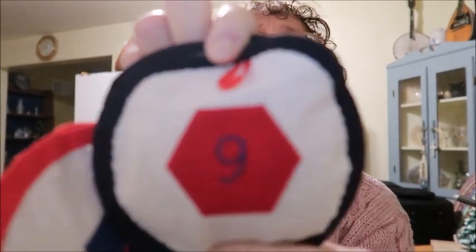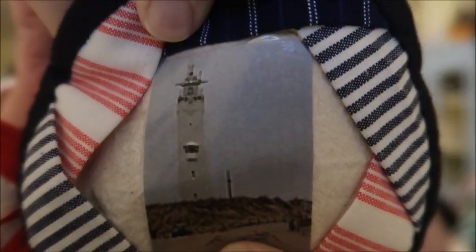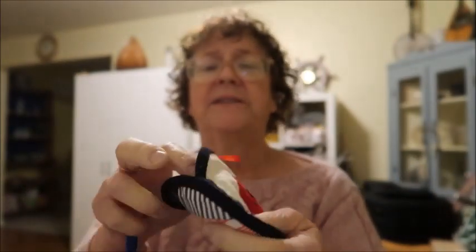Now let's check out the fiber for today. There's day 9, and it's a more modern looking lighthouse. There you can see it. So let's check out the fiber. Oh, and there's 2 bags in this one today. There is a lemon yellow, and then there's this color, which I'm going to open the bag to see because it's not as visible.